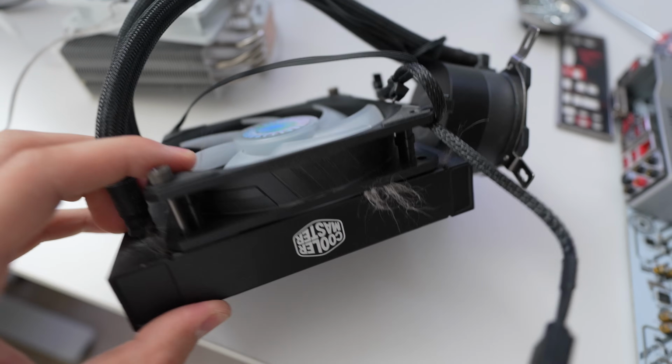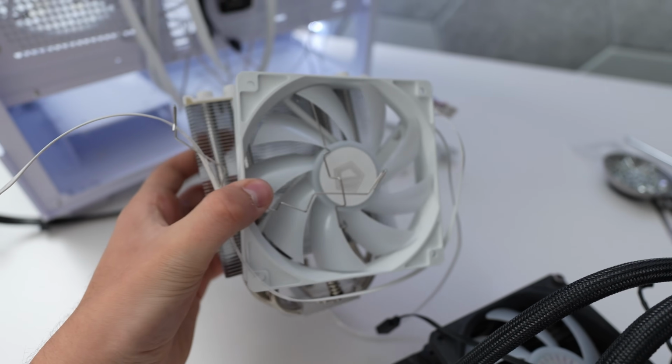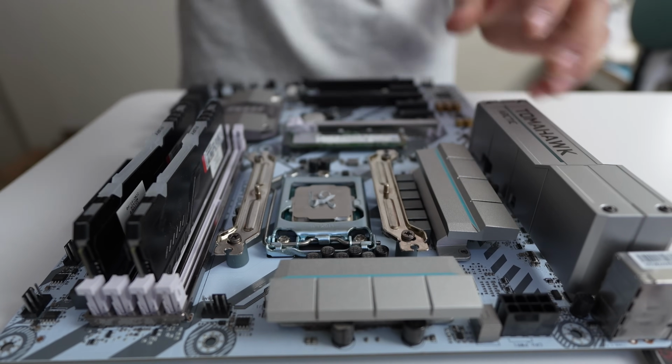Now to cool the i7, instead of using the dusty AIO, I'm using this white tower cooler from ID Cooling. It was around $20 and this will look way better than the black AIO.